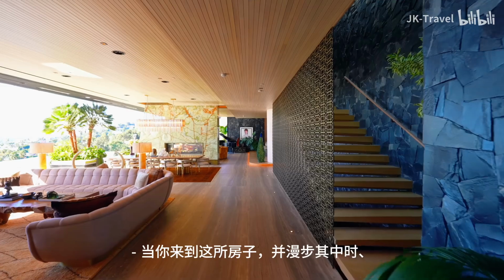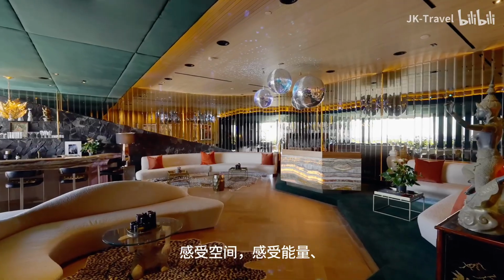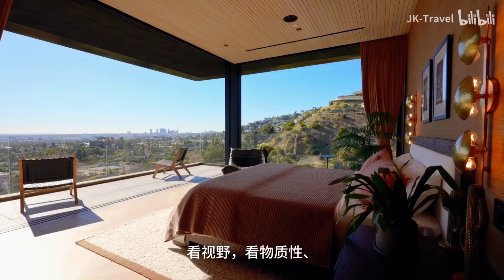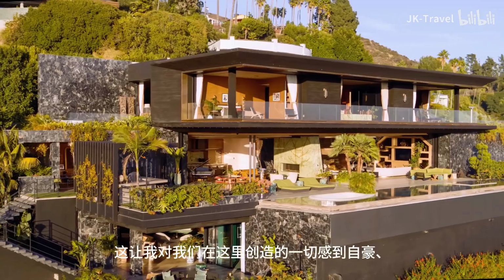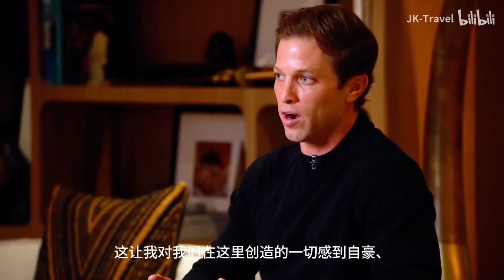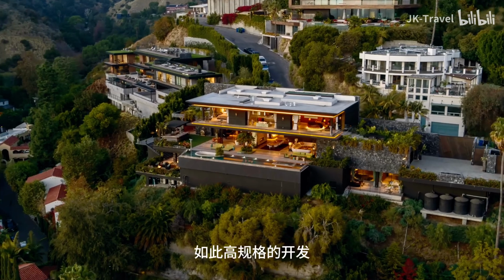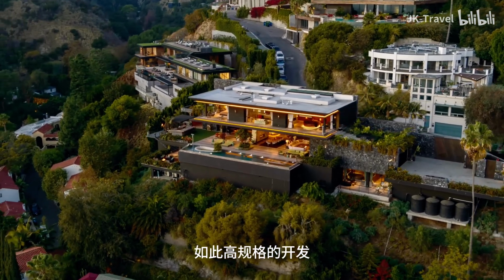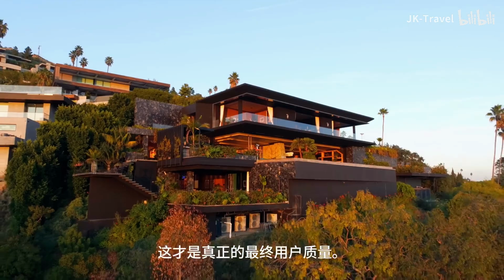Once you come to the home and walk through it, and every single time I come back and feel the spaces, feel the energy, look at the view, look at the materiality, the uniqueness of the architecture, it gives me a sense of pride in what we created here, and I'm very hopeful that people feel that way for many generations to come and look back on this home as something that launched into the future of this level of high profile spec development that's truly to an end user quality.